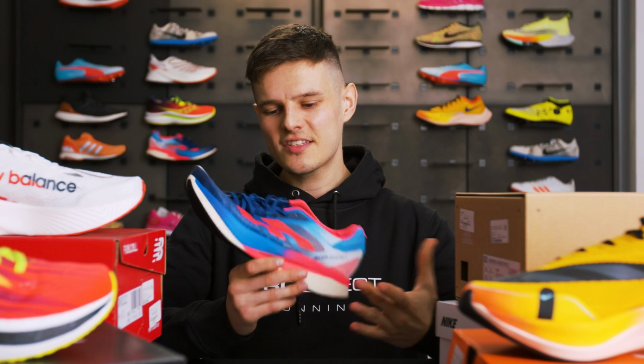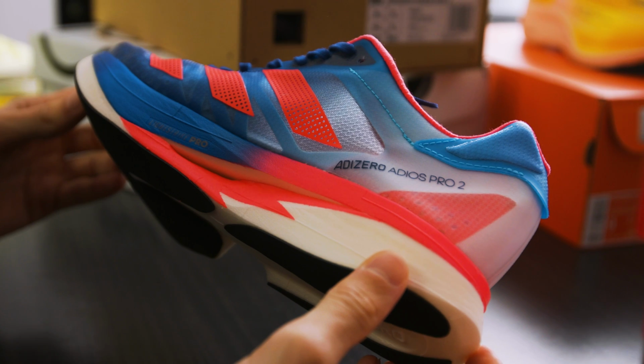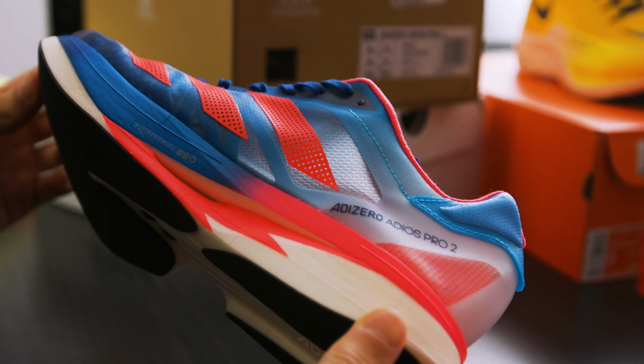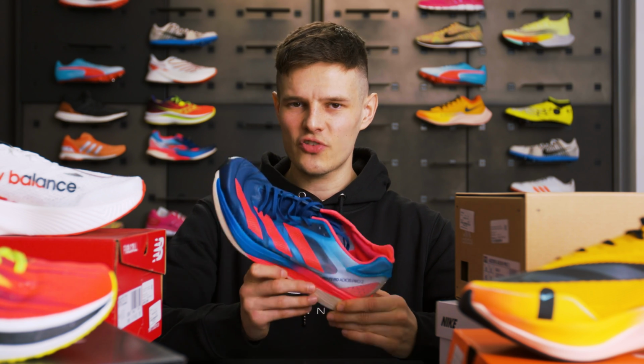Up top, we've got a Celamesh 2.0 upper, which, keeping it candid, is probably one of my favourite uppers out of all of the super shoes. But a top tip, make sure that your sock game is on point when you're wearing these because it is almost transparent. The outsole is actually one of the most interesting aspects of this particular shoe, and that's something that you don't say all that often.